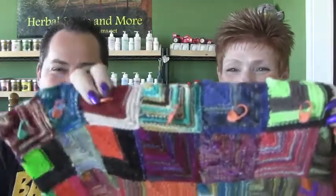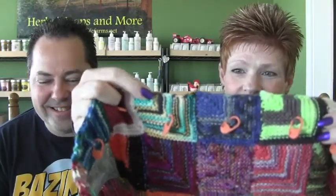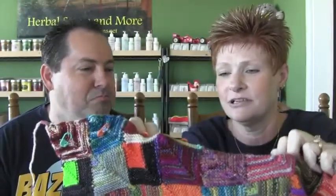Yes, this one is Leading Men Fiber Arts, and it was really nice stuff. I love his colors. He's got wonderful dye scents.